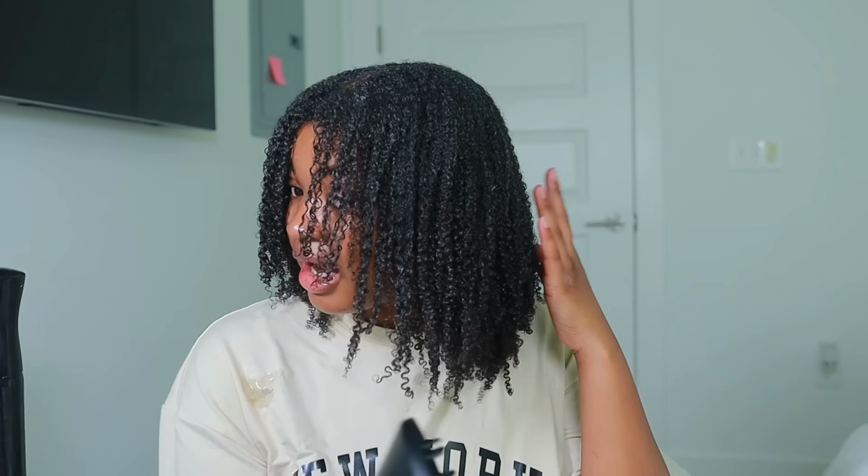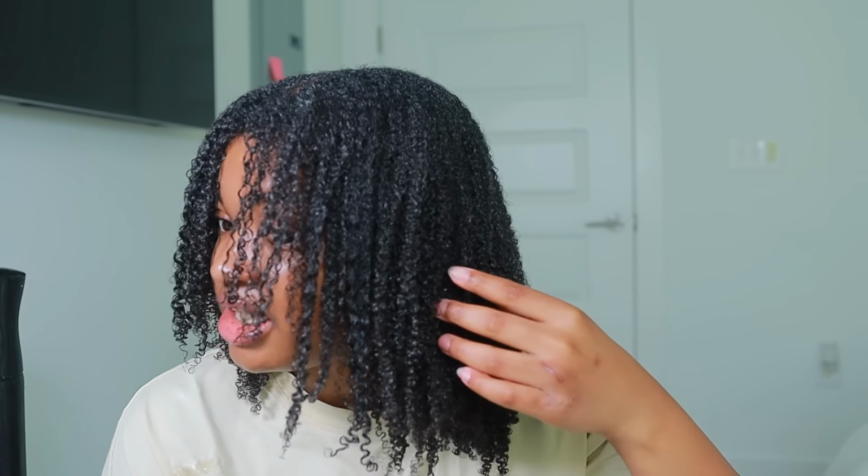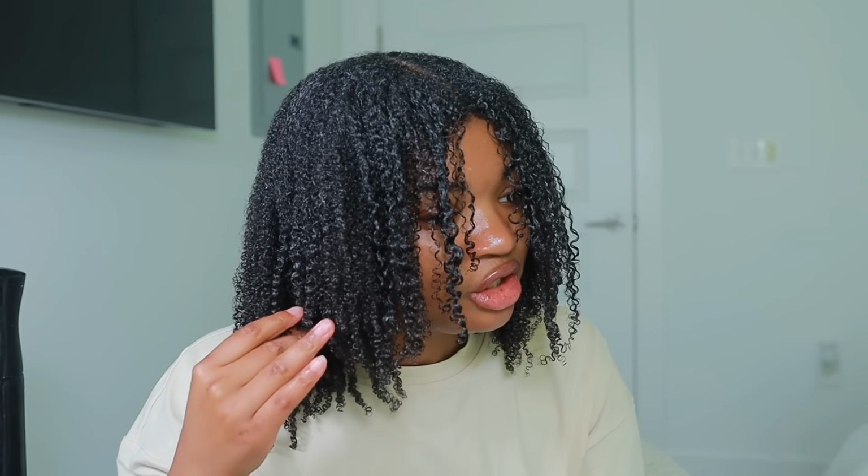Hopefully this won't take longer than like 30 minutes. I don't think it will, but we're gonna see. I'm literally just gonna do like this. I'm gonna try not to disturb the curls. I will say though, the cast is there. I think when I sit in the dryer, I naturally just get a cast because the gel just dries so quick. So there is a cast. It does feel a little bit softer than the other crunch that I'm used to. But I'm kind of excited. I want to see how it turns out. So let's go ahead and diffuse.